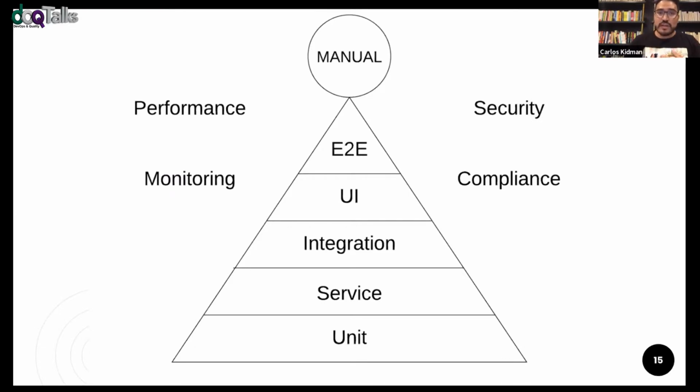For us in QA, we were going to take on manual, end-to-end UI, and some integration. The developers felt very strongly about having unit and service and even monitoring. And we saw a huge weakness on the right-hand side with security and compliance. We had very little support there. And I mean, very little expertise there even. And so we ended up hiring an entire SecOps team of 3 people to cover security, and even hired some lawyers and stuff to help us with compliance, things like accessibility and whatnot.